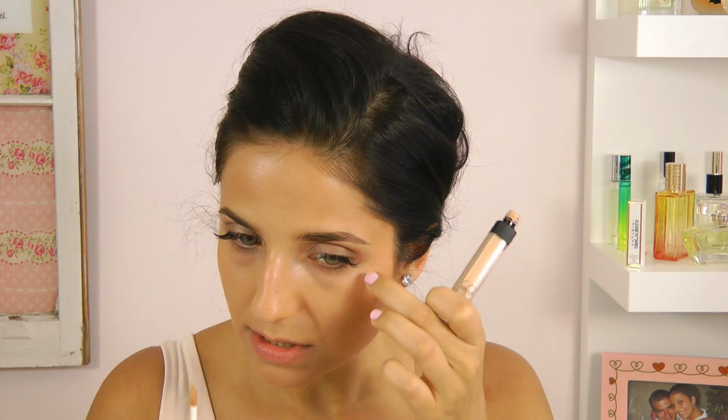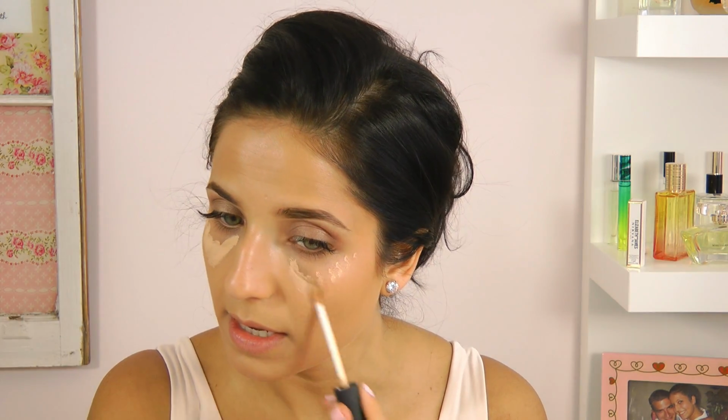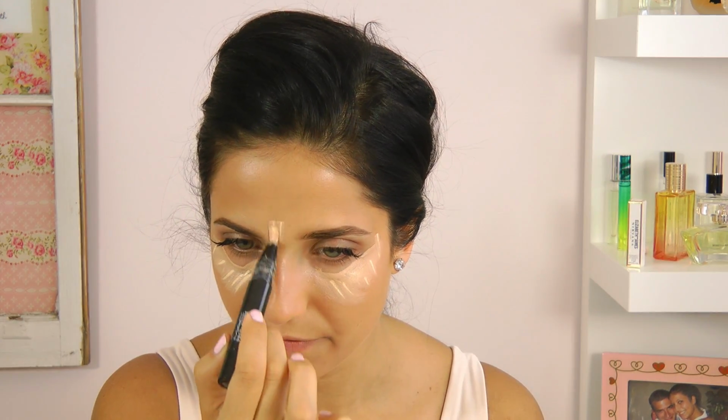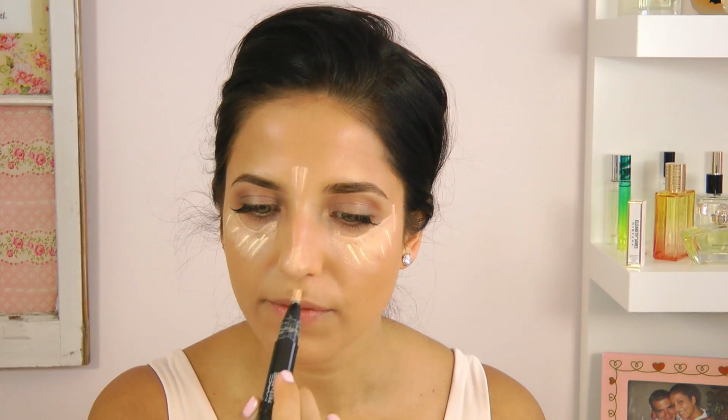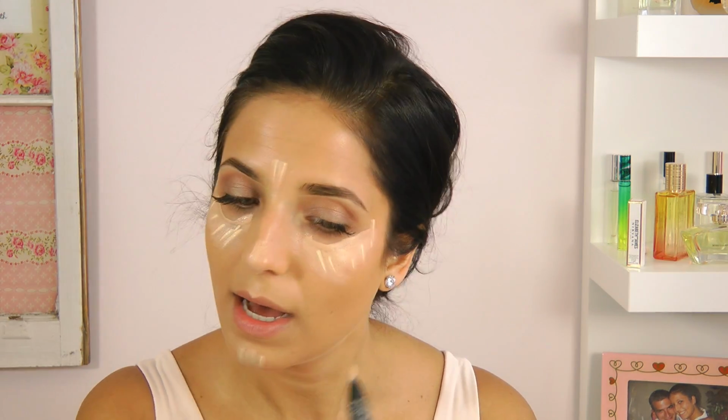So let's continue on. It's time for some concealer. I'm going to go in with my NARS Radiant Concealer in the color Custard. Pop that under the eye. I think I need to get a new one. This is almost empty, which is kind of exciting. And then the MAC Prep and Prime Pencil in Light Boost right on top of that for more of that highlight effect. And of course, just the typical area where I like to highlight.